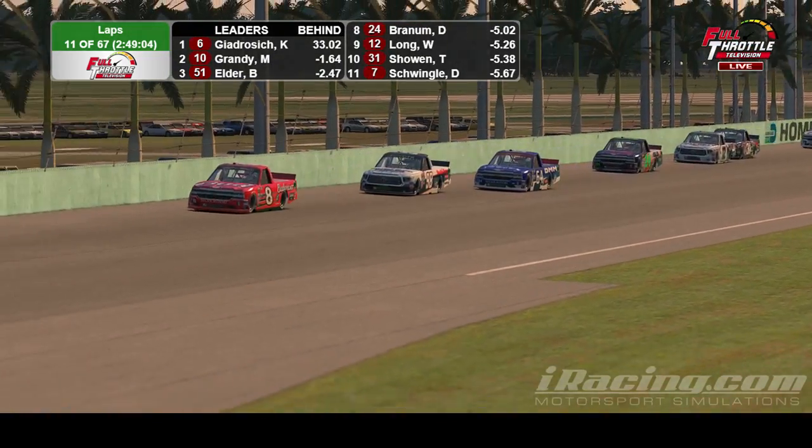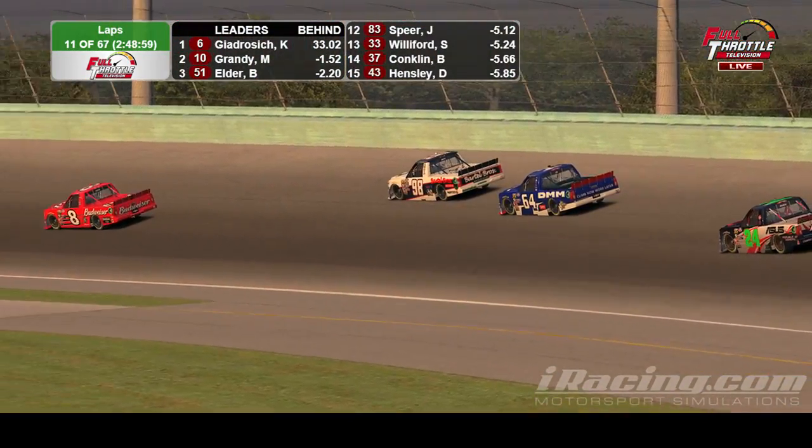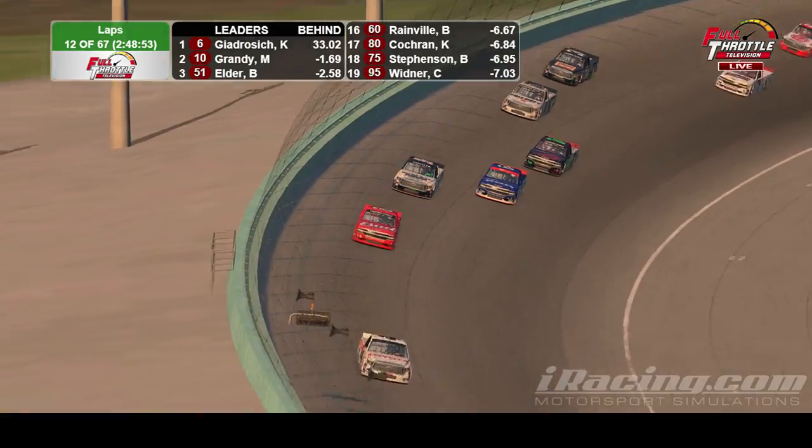Still side by side with the 64. The 64 finally relinquishes that position. The 98 is going to hold on to what is 6th place here, the 64 in 7th, and right behind them is Derek Branham in the 24 again.